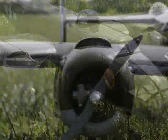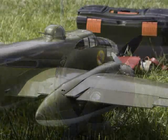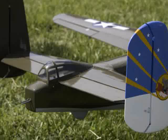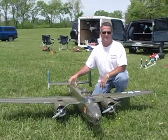And then once we put the retracts in, we'll put some brakes on there too, make it a little more scale-like. It's got the twin flaps on each side. All the radio gear is mostly high-tech servo, the JR receiver. It's incredible, really nice flying plane.